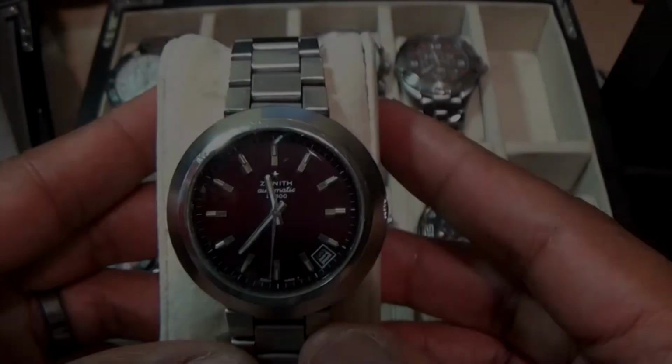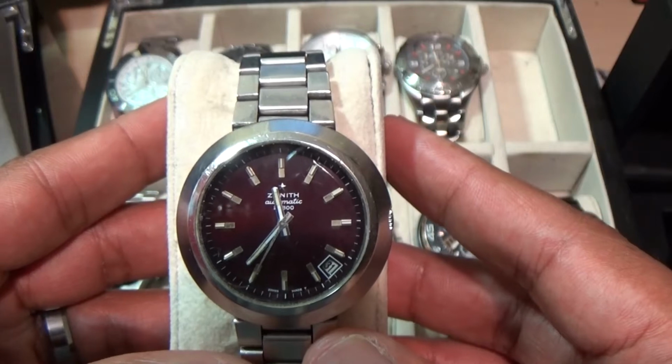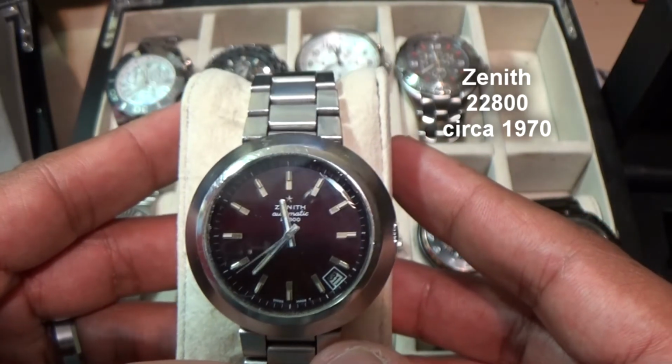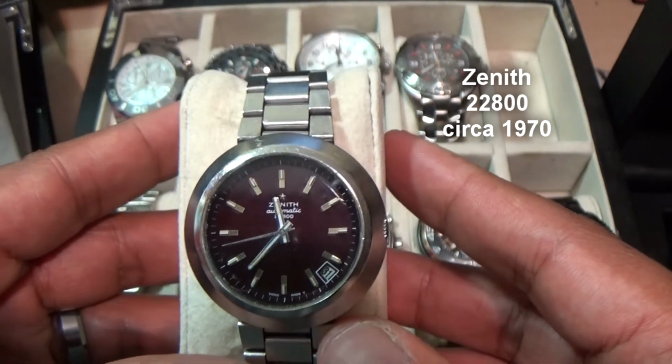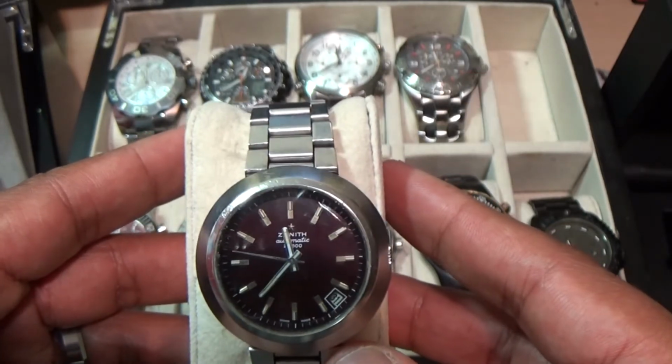I am proud of this watch because I always wanted a Zenith, but also because I felt it was necessary to add a vintage watch to my collection. And this watch looks nothing like the watches of my current collection, and it adds a lot of diversity to the collection.